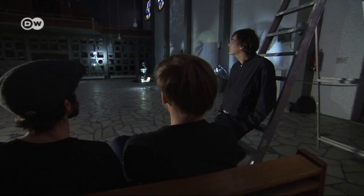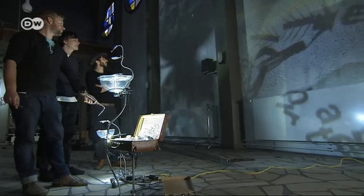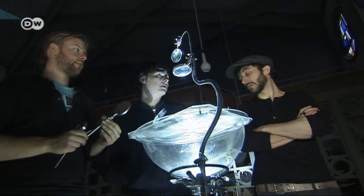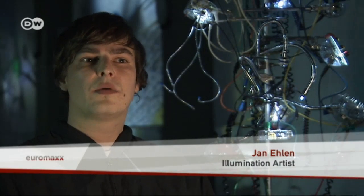Their methods are part of what makes them special. The space-time pirates don't use ready-made ideas. They set up everything on site, like here in Frankfurt. We work with fittings and lab equipment that is easy to put together. That means you can set up the installations and individual elements of the instruments wherever you are. And you can also fit everything to whatever space you have available.